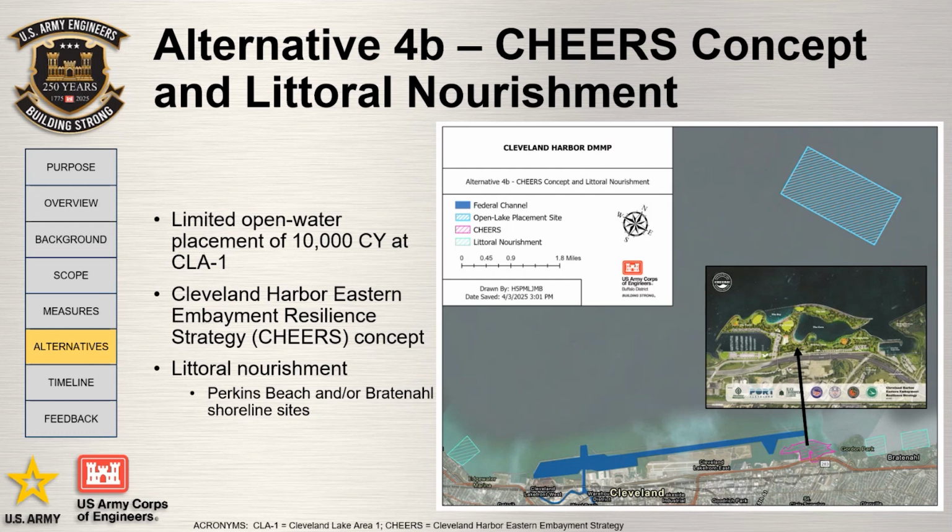Based on preliminary designs, the CHEERS concept can accept fine-grained material as general fill, but coarse-grained material may be required as top cover to achieve final design elevations. In these instances, coarse-grained material may need to be diverted from Littoral Nourishment to the CHEERS project. The details regarding coarse-grained material for this alternative will be further evaluated as the DMMP progresses.